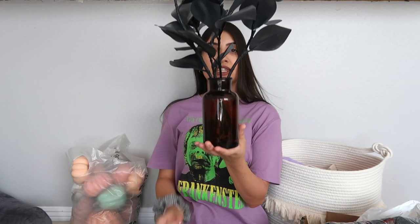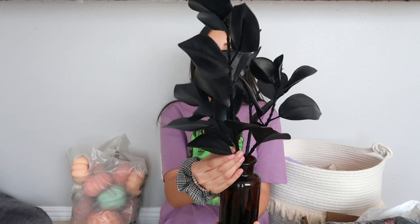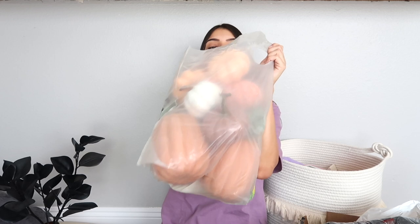Next thing that I grabbed is this amber colored vase, and then it has these black leaves all over it. I thought this was super pretty, totally my home decor vibe, but it also is perfect for Halloween because the plant is black. So love this.